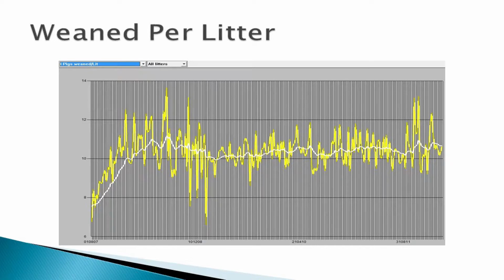This is a graph over the same time period, and you can see that when the parity 2 and parity 3 sows came through, they weaned particularly well. But after that, the pigs weaned really didn't move at all. It was stuck on about 10.4. So even though our born alive was heading up, our piglets weaned weren't really moving at all.